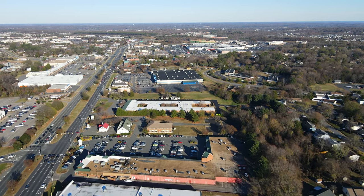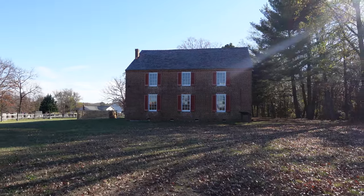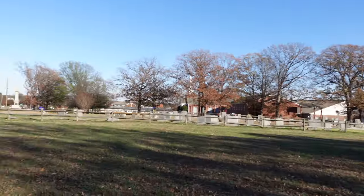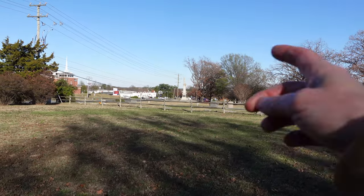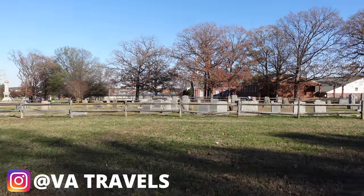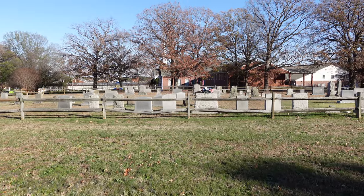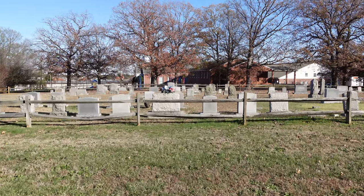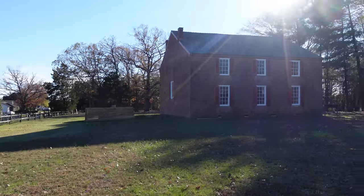So anyway, shot at the front here. I'm gonna fly my drone. I'll probably just walk over, take a look at that statue, and I might drive over and take a look at the other Union statue and the cemetery over here. I don't believe any Civil War soldiers are buried in here, but it's the Salem Church Cemetery.